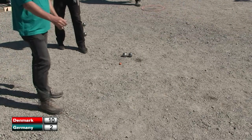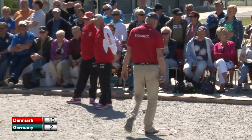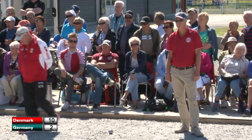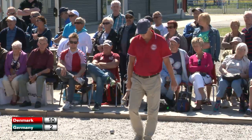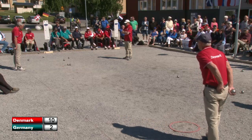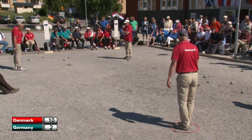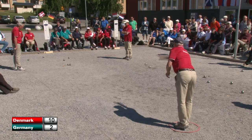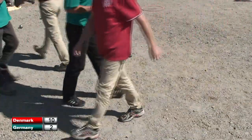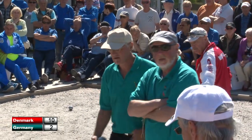And another excellent pointing ball by Helmut. It's almost the same spot. So we make another replay of that shot from Torben. Here it comes. Yes, he makes another good shot. Really good pétanque being played here at the center court in the semi-finals, European Championships for Veterans 2014.